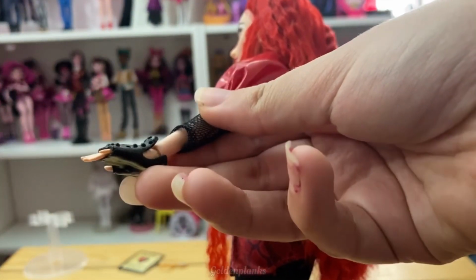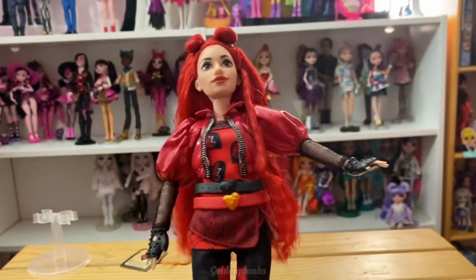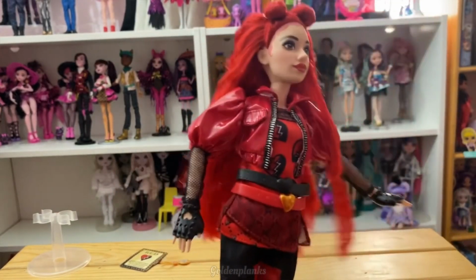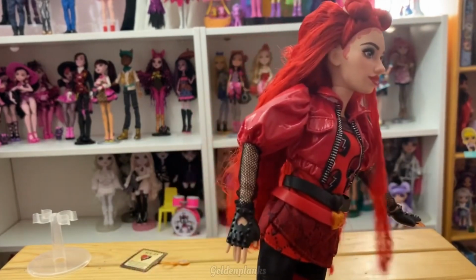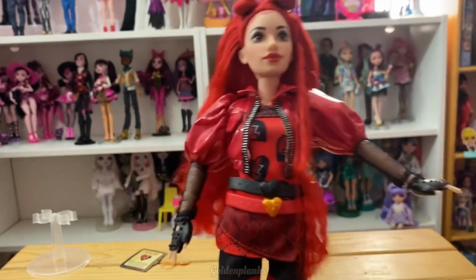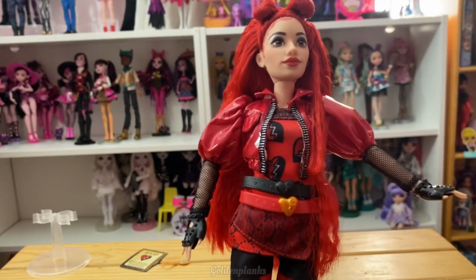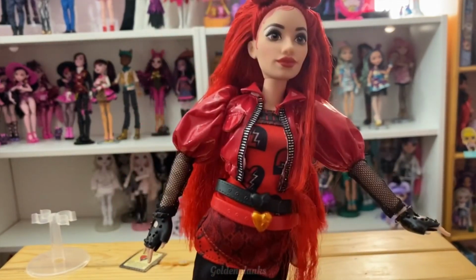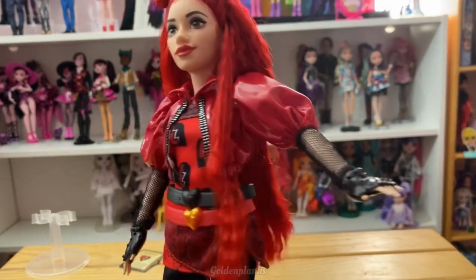These are removable gloves. Descendants dolls in the past used to have molded on gloves, so this is something different. They're just some moldable plastic or whatever. I would say they look good. I'm not going to say that I would have preferred the molded on ones, because I feel like this gives you more choice, and they still look nice.